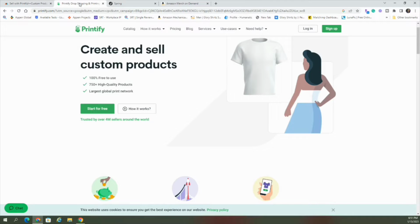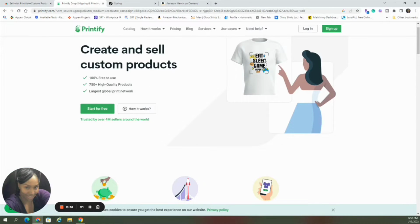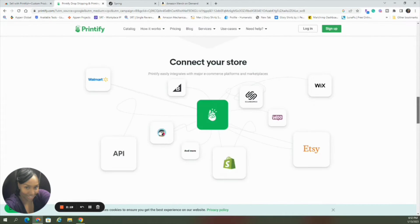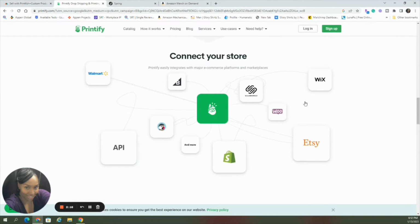So then let's look at Printify, because Printify is also like a drop shipping. And as you can see, they let you turn your words and put them on the products. They have custom products. You start for free. And then with Printify, you can have your merchandise connect with all of these stores. Walmart, you can sell through your Wix, Etsy, your Squarespace, all of these. But the free one, of course, is Etsy.